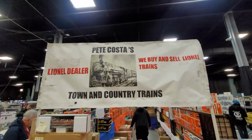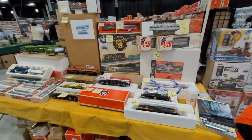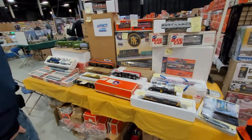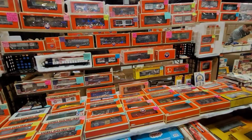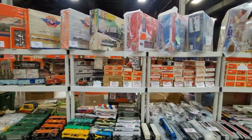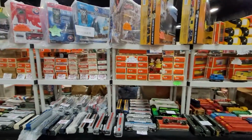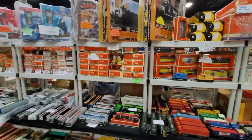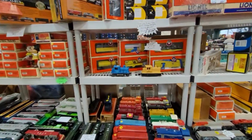Here we have Pete Costa's Town and Country Trains. He's a Lionel dealer, and here's some stuff that he was offering for the show. I believe this was part of Pete Costa's table as well. Now you can see some older Lionel train sets, some new Lionel train sets. So just a wide variety of new old stock and stuff that was made a couple years ago, still sealed.